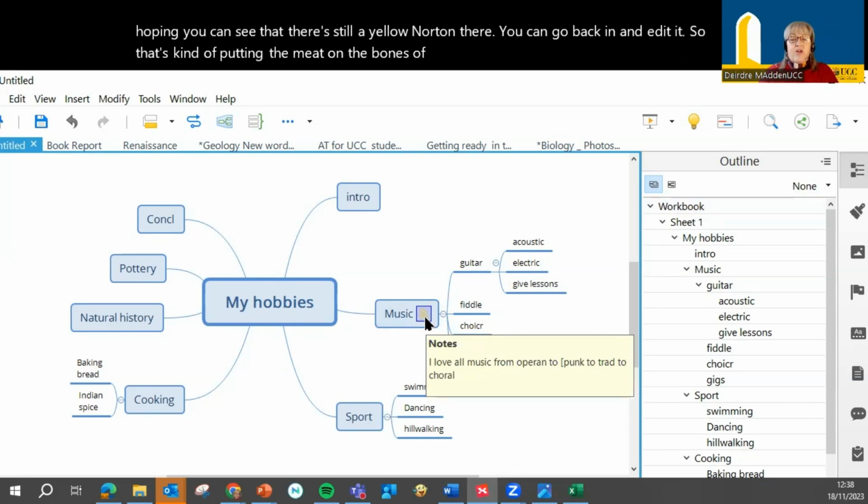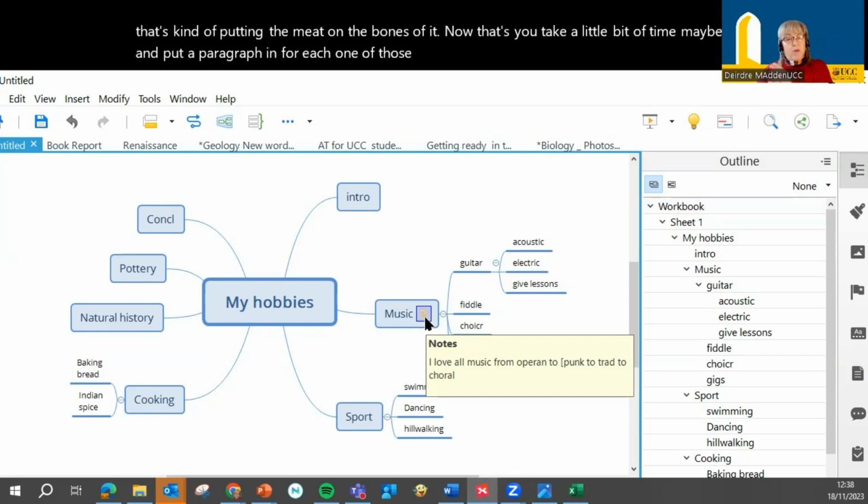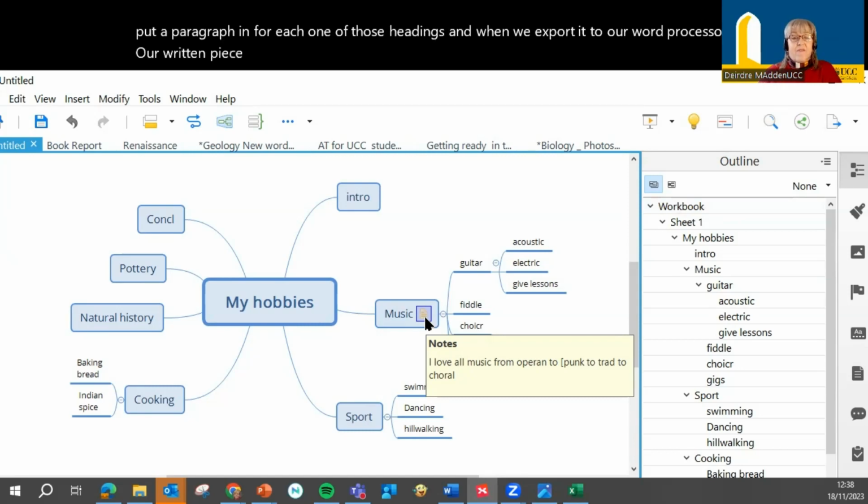Now you take a little bit of time maybe and put a paragraph in for each one of those headings. And when we export it to our word processor, our written piece is nearly done and it's very well organized.